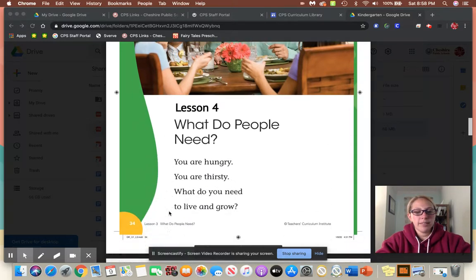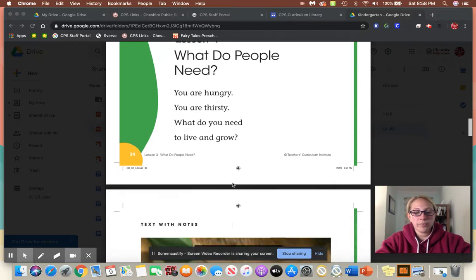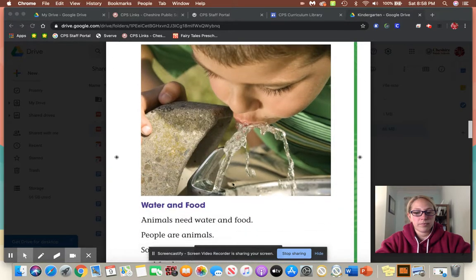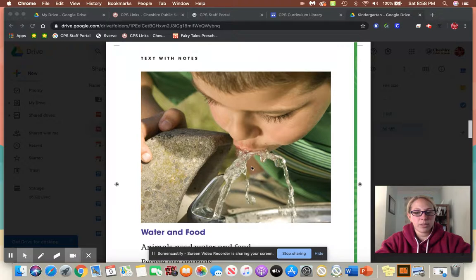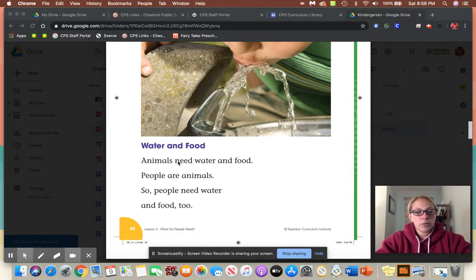So let's read. Lesson 4. What do people need? You are hungry. You are thirsty. What do you need to live and grow? What's this little boy doing? He's taking a sip from the water fountain. Water and food. Animals need water and food. People are animals. I'm just thinking aloud to myself.